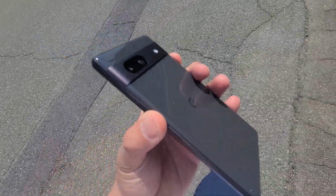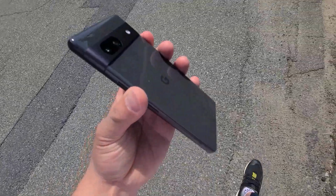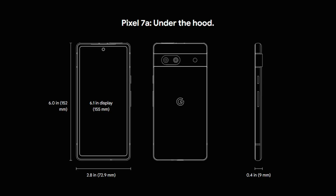For display, you're getting a 6.1-inch display, which is the same size as the Galaxy S23. You are getting a 1080p display. It is pretty sharp and bright, great viewing angles. Overall, no complaints with the display on this phone for what it is.